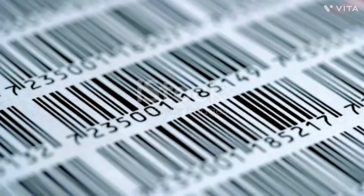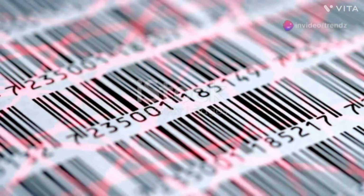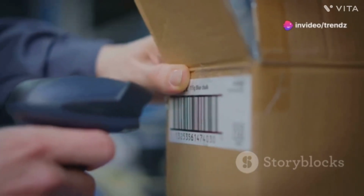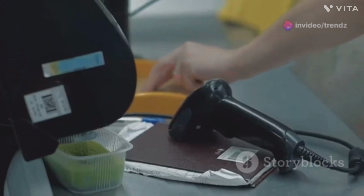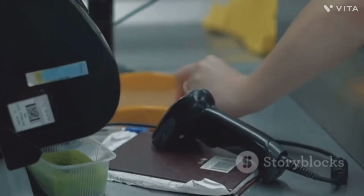Chapter 5. Last but not least, let's talk about barcodes in general. We already covered UPCs, but barcodes are more than just those 12 digits. They're a visual representation of data that can be scanned instantly.